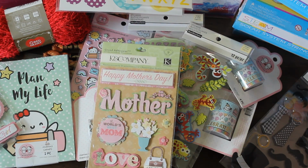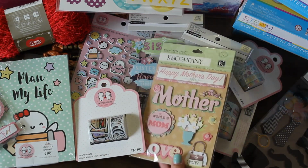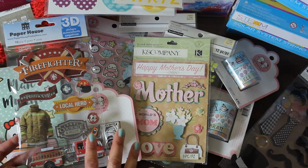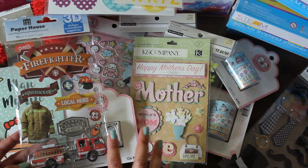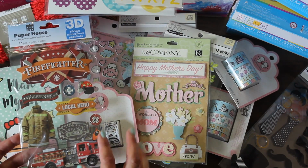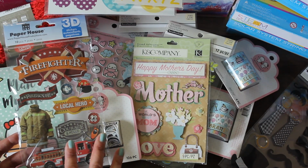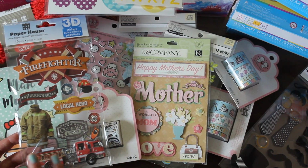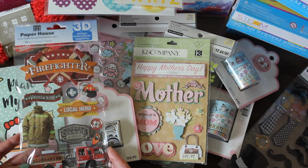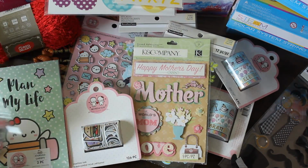Oh, I love this. Happy Mother's Day. This will be perfect. Definitely going to use that for my mom. This is a tribute to our local heroes. Definitely. The firefighters here in California definitely are our heroes. So I'm definitely going to create a little scrapbook with some of the pictures documenting what's happened the last few months last year when we had those terrible fires, and just remembering that these guys were the reasons why we kept everything under control. So that's from Paper House.